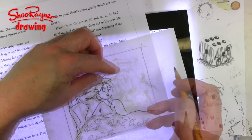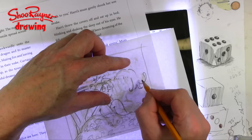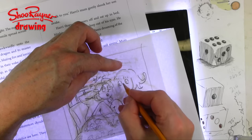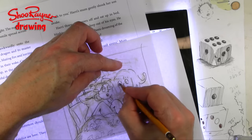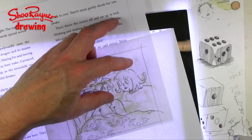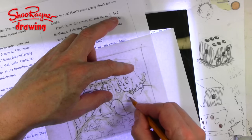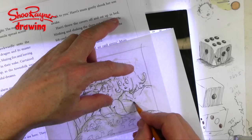And his mum, lovely, wacky, curly hair. Very concerned. I've got to get the eyeballs in the right place so that they've got a definite connection between the two. I think it's early in the morning, so I'm wondering whether she should have a dressing gown on as well. So this could be quite fluffy.